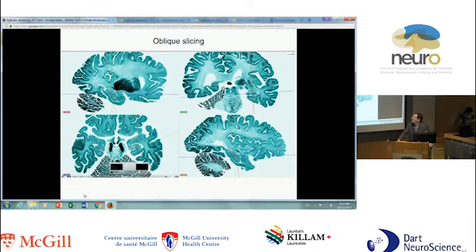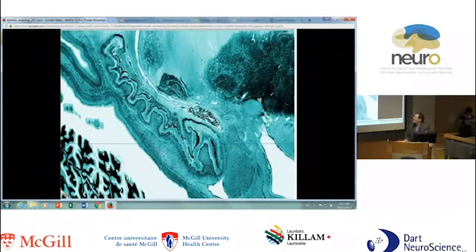This again is the Atelier 3D visualization tool, and here we can provide oblique slice planing through this volume. Many people in the audience are particularly interested in the hippocampus, so you can see that we're aligning this oblique slice along the long axis of the hippocampus. And if I zoom in, that's again along the long axis of the hippocampus.